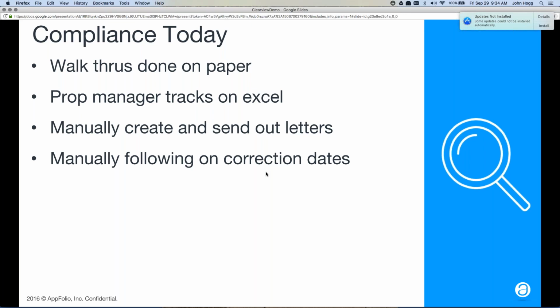So it's really kind of an internal-driven process. Not a lot of help going on with the software side. So there's a lot of opportunity there for AppFolio to come in and really streamline this process. So what we're going to do is switch back into AppFolio, and we're going to show you how AppFolio allows you to track violations leveraging mobile technology, which is one of the big trends that AppFolio brings to your organization, and you'll see why it's beneficial here in a sec.